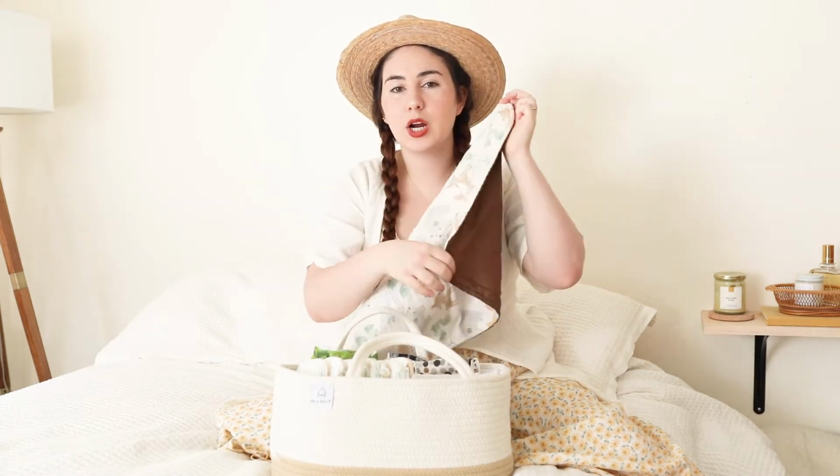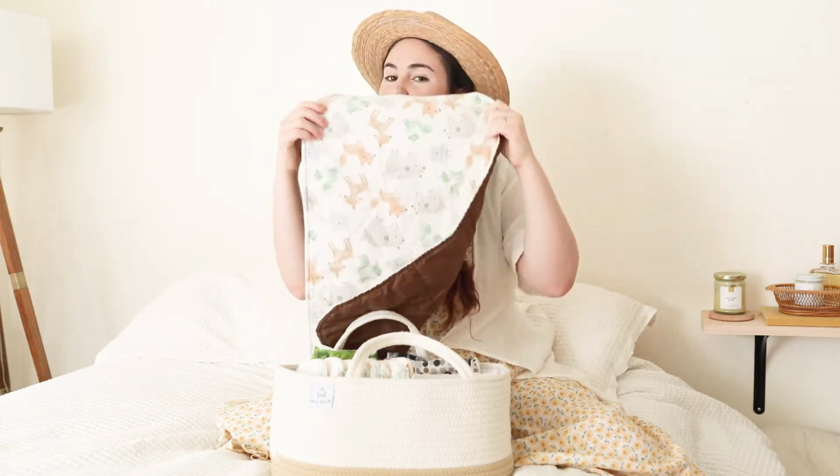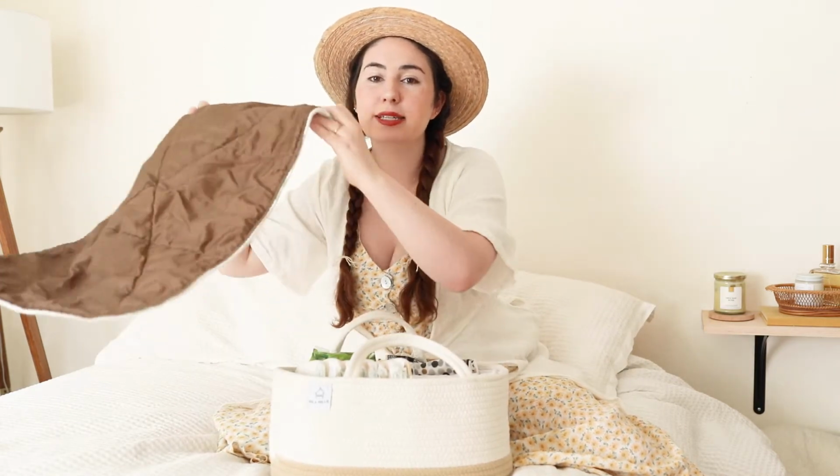It's got the waterproof, water-resistant fabric on one side, and then this cute little flannel on the other side. Anytime I'm changing him, I just lay it down and change him on it. We've had a couple little incidents, but that way if it gets dirty, I just throw it in the wash, and it makes everything such a breeze.